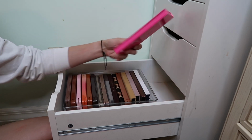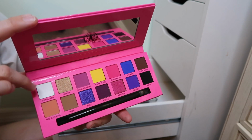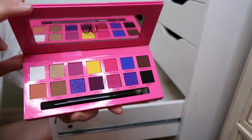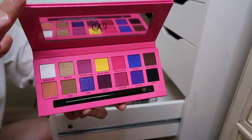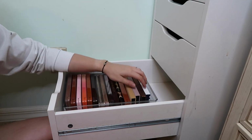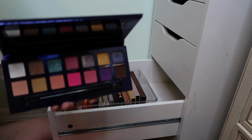Next, I have the Anastasia Beverly Hills Alyssa Edwards palette. This is definitely a more colorful palette. You can get a neutral look with these shades over here, but it is definitely meant to be more colorful. And I do like this palette. So I need to play with it more. I need to play with all of these palettes more, honestly. But from my experience using it, I don't mind it. I like ABH's formula.